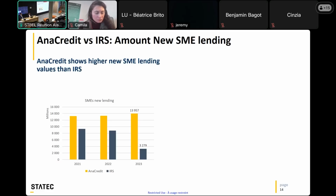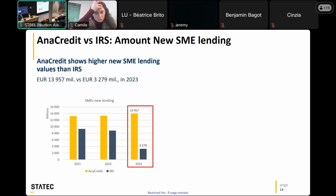So now I'm comparing how the new indicators based on AnaCredit compare with the ERS, the old database that was used. And we observe that there is a huge difference. AnaCredit reports 13 billion euros, while the ERS for the same year reports just 3 billion. There's a huge difference depending on which data source we take information from, and if we apply the correct definition of SMEs and loans.